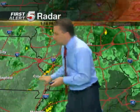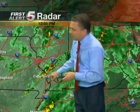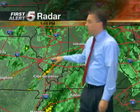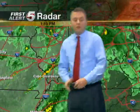Now, there could be some more instability back across southern Missouri. Notice, in fact, thunderstorms now from Mount Vernon back to just west of Cape Girardeau down towards Poplar Bluff. And then back behind that, more sunshine breaking out. So we could see another line of isolated showers and thunderstorms developing, what we're seeing right now along I-44. In fact, this area right here, the Storm Prediction Center is monitoring for the potential issuance of a severe weather watch.